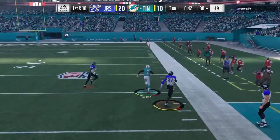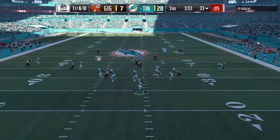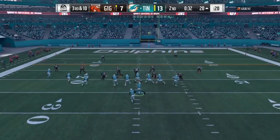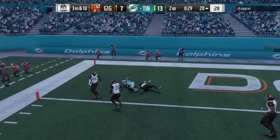Now, just like the short throw, the mid throw was pretty reliable as well, not as reliable. As far as grades, I would give the short throw a B+. I would give the mid throw a B, just a simple B. There were a few times where the ball was completely overthrown, and sometimes just barely overthrown.